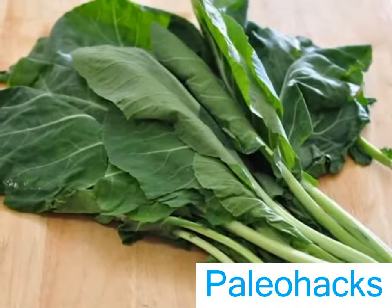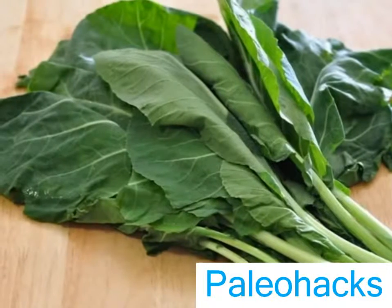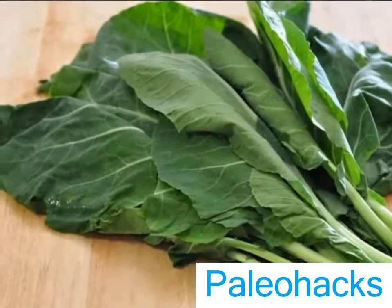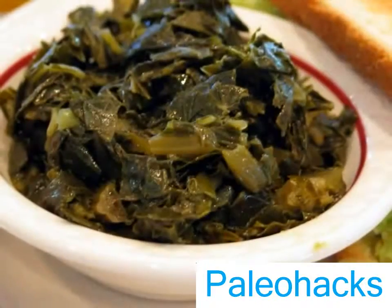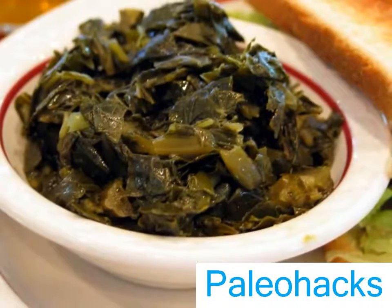10. Collard greens. You never have to think twice about consuming leafy greens while on paleo. These have a robust flavor and if you've never had them before, you're not alone. Often overshadowed by spinach and kale, this is one green you may have been missing out on.